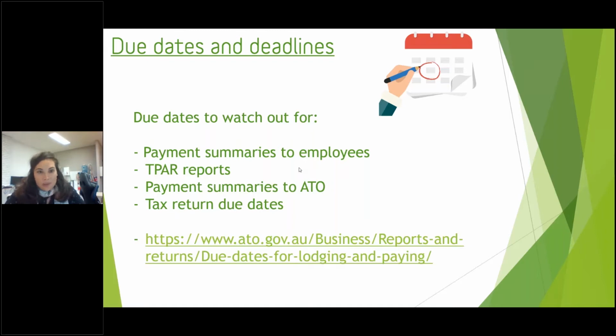The other one is talking about super. Super has to be paid by the 28th day of the following month, so the 28th of July. Now, if you don't pay your super on time, you miss out on that as a tax deduction. So the ATO says that if you don't pay your super on time, we won't let you claim the tax deduction for it. So please be mindful of that. If you've fallen a bit behind in your super obligations, have a chat with us and we'll see how we can assist. If you lose the 30% tax deduction on your super, that's quite a substantial amount. So just something to be mindful of.